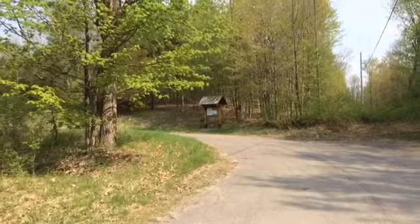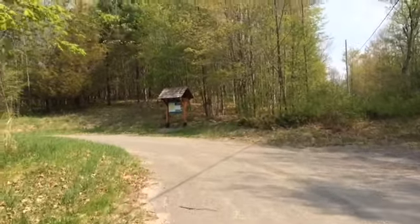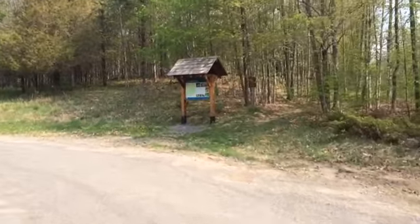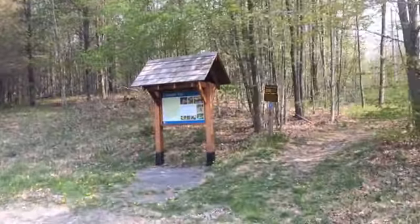The Friends of Frontenac Park website lists this as a 4 to 5 hour hike to our first campsite, which is campsite 11, and we're heading up to check out the dam. So we're off down the corridor trail.